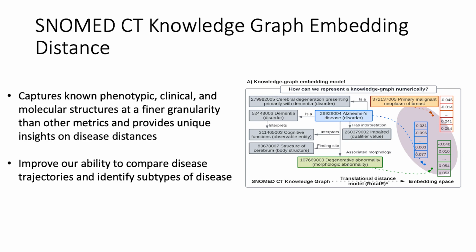But so in the end, we identified that this SNOMED embedding can capture the phenotypic, clinical, and molecular structures at a finer granularity than some other distances that were available at the time. So here we could maybe use this method to identify disease trajectories and maybe subtypes and do some clustering.